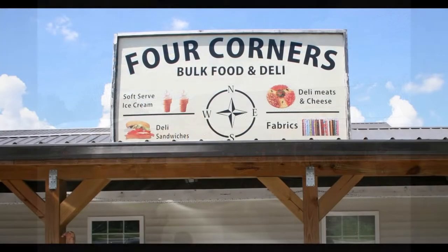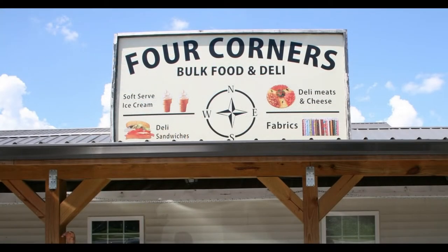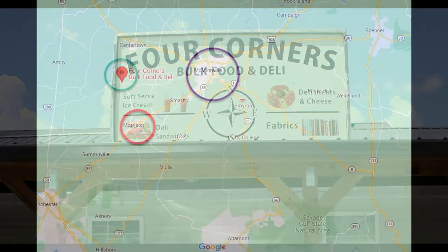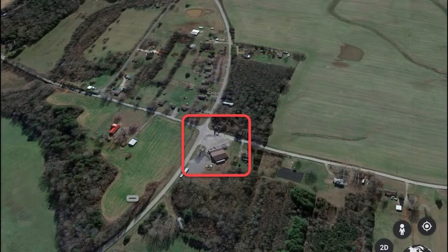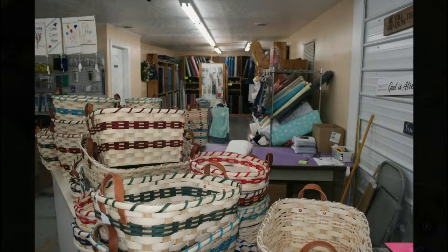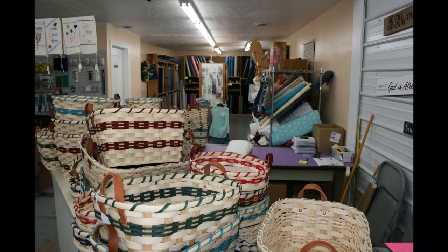The full name is Four Corners Bulk Food and Deli, and it's located just west of McMinnville on Shelbyville Road. You can see the location on the map. The close-up aerial view justifies the name. The corner of Shelbyville Road and Highway 287. Four Corners is a family-run general store featuring local products.